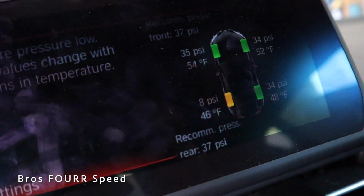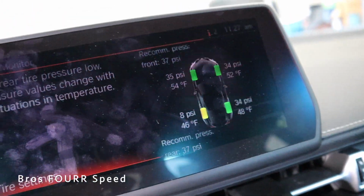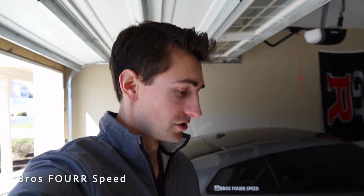As you can see, we are rocking 8 PSI right now for that left rear tire, and it dropped really, really fast. I know I hit the nail right at the edge of the driveway, and within less than a minute, we had already dropped 10 PSI. So I definitely could not drive this to the shop. Even if I used a spare tire kit to inflate it, it wouldn't have got me out of the neighborhood. So we're gonna get that fixed.